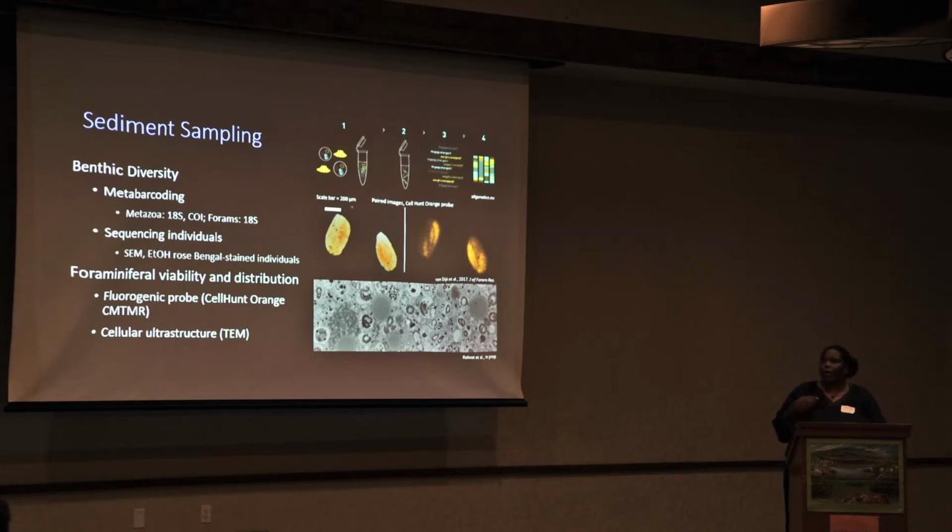So we're going to sequence individuals, which will help us to build up a reference library for the species that are found within these systems. And then something that I will be working on is foraminiferal viability and distribution.